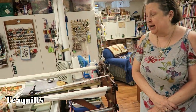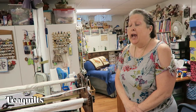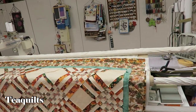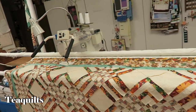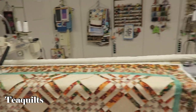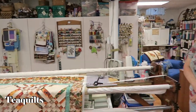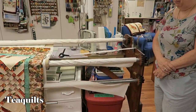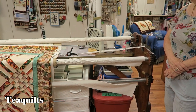Well, when I originally got the Tin Lizzie, we lived in a smaller house. And I had it at 6 foot. Well, 6 foot doesn't give you much room to work. So when we built this house, and I knew I was getting a large portion of the basement, I asked my husband if he could make my frame longer, and he says, well, how long do you want it? And I said, well, just longer than what I've got. He made it 14 foot. Wow. So there is not a quilt in this world that can't be quilted right in this frame. And this is a good size quilt that's on this machine, and she's got this much room left on each side of center.